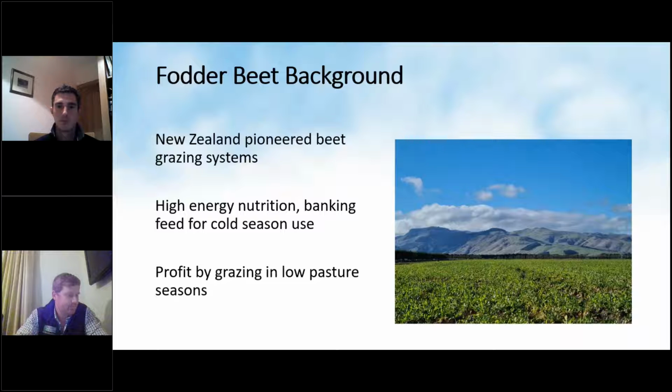The two things that have really pushed that along are, first and foremost, the high yields, and secondly, the very high energy that's consistent right across those cold seasons. And they're the two issues that come into play with transitioning onto the crop as well.